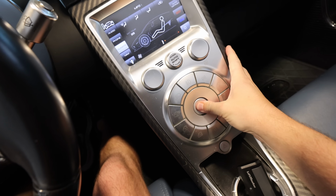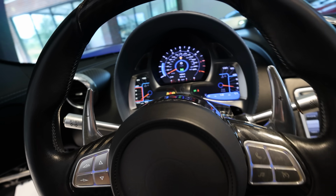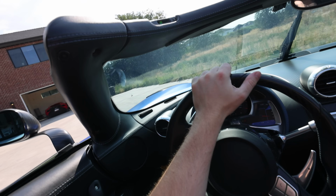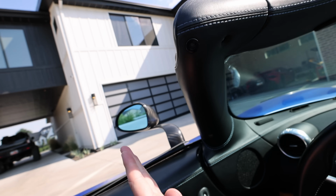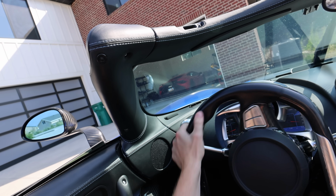Cold start of Koenigsegg. Yep. Yes, yes, yes. Driving this car with the roof down is a different kind of cool. The way the windshield wraps around you is just the most surreal experience.